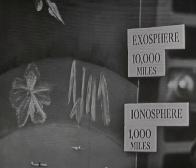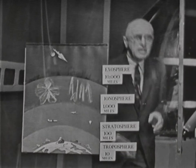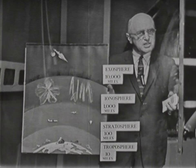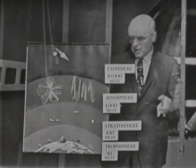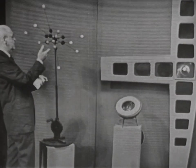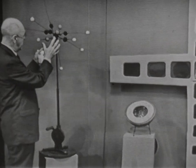Now, that's a name that's going to need a little bit of explaining. What is an ionosphere, and what does the name mean? Well, here is an atom, slightly enlarged, of course. This is an oxygen atom.